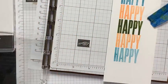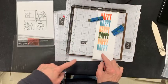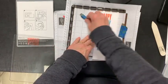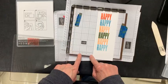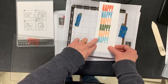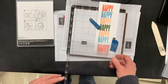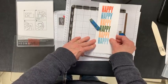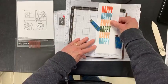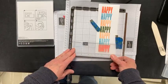Okay, now I don't have enough room because this is the bottom of my Stamparatus, and this is a long, thin card. So what I'm going to do is move this up about a half inch. And I know it's about a half inch because I'm basing it on these grid lines. So I think that this is about right. I'm lining it up again along this side here. And nope, that is not right. Let's try that. Let's move that down there. It's going to be fine. Yeah, that looks pretty good to me.